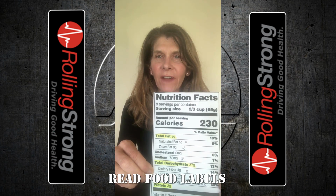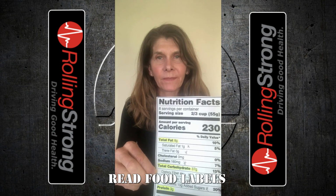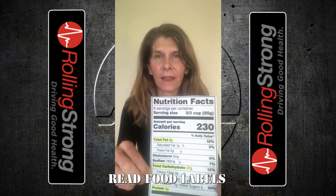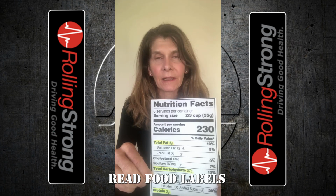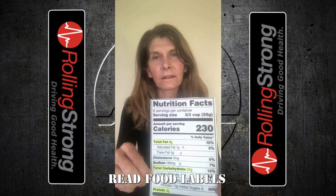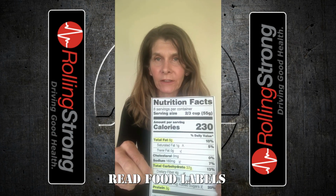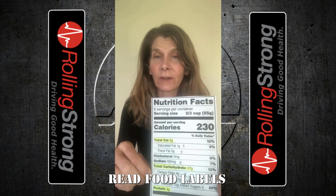Moving down to fiber. Fiber is something that most of us are deficient in. For this 2,000 calorie diet, you need about 25 grams of fiber a day. Fiber helps keep our blood lipid levels healthy. It helps us stay full, so it can help with weight loss. It helps keep us regular. So fiber is a really important thing for us to try to increase.